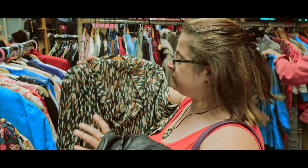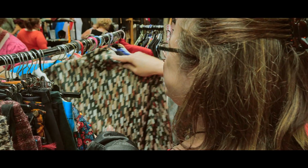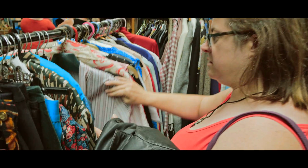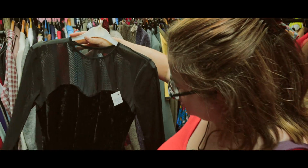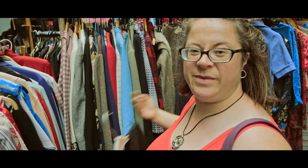What do you think? Yeah, no. Yeah. You can try if you want, because there's a dressing room over there if you want to try anything else. Cheers. I do like these socks. I don't know if it's my kind of size. Me being the curvy woman.